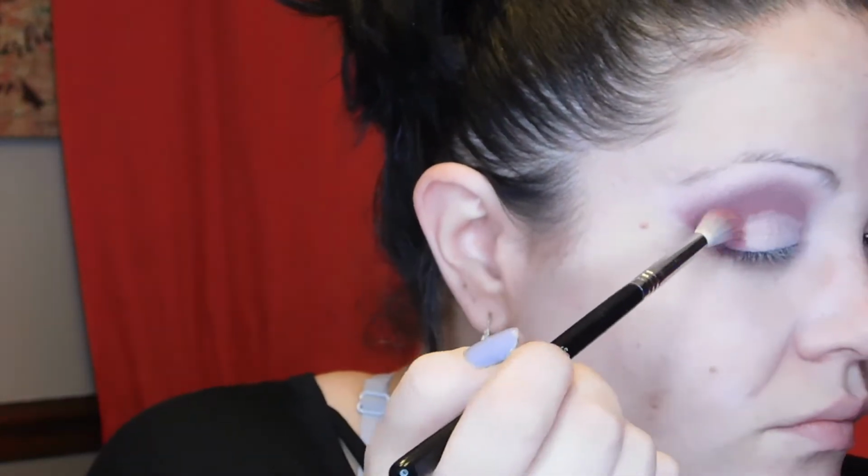And then I did clean up the edge right there by blending in a little bit more of Spanked with the brush that we used earlier and just going right over the top so it's a little bit more defined. And now I'm taking the shade Crave. Look at that, guys. Holy heck, it's so gorgeous. Crave on my Sailor Moon paddle brush.